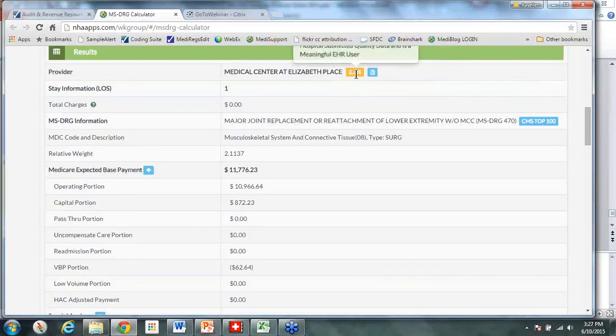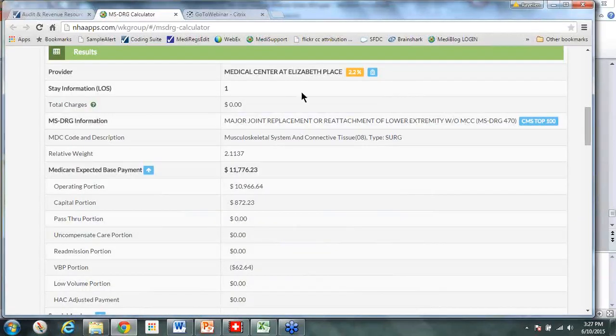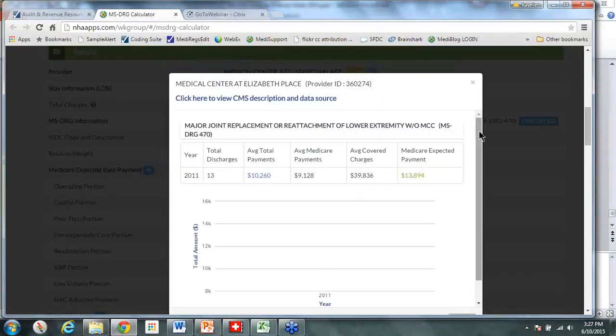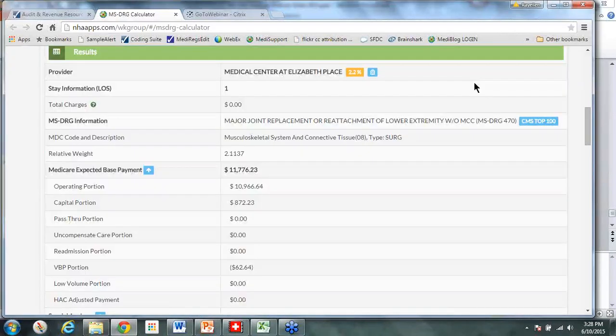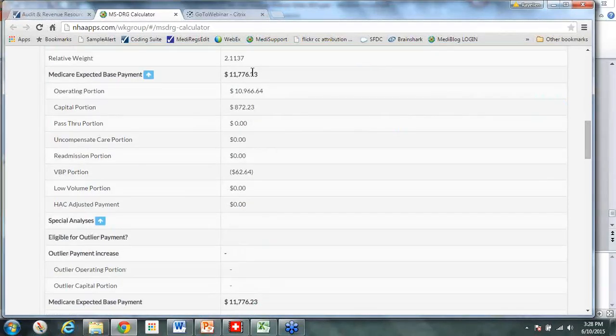So this medical center is getting the full market basket update, and I can click and see more information about this provider if I'd like. I also noticed this little top CMS button. This is going to create a nice little graph for me that shows me how this provider has gotten paid over the past few years for this top 100 DRG. And for some reason, this particular organization doesn't have data for 2012 and 13, but that should show up for other providers. Then we see our Medicare expected base payment rate and all the breakdown.